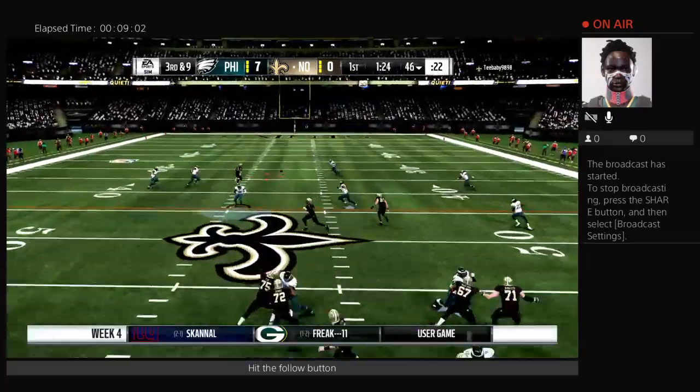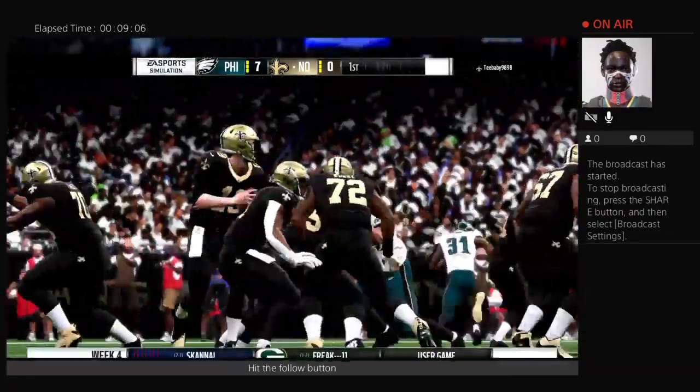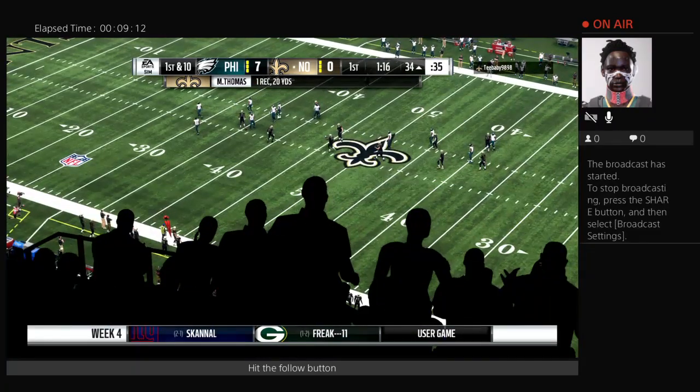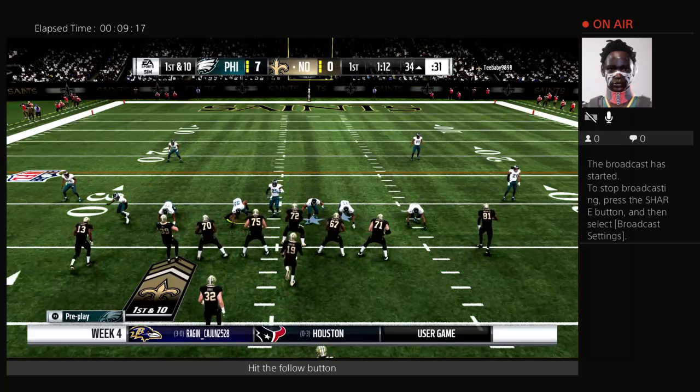On 3rd down, Cousins. Over the middle, it's Thomas. Now he's going to get this all the way down inside the 35. A good pickup there of 20 yards. He missed on his first 3 passes, was 0 for 3. Now gets a connection. Maybe that'll get him going.